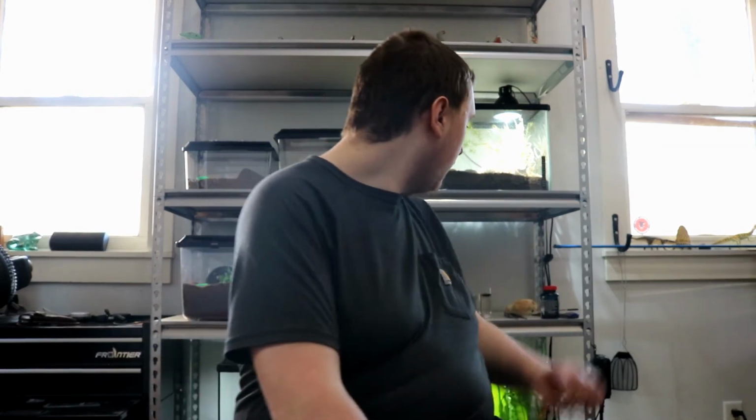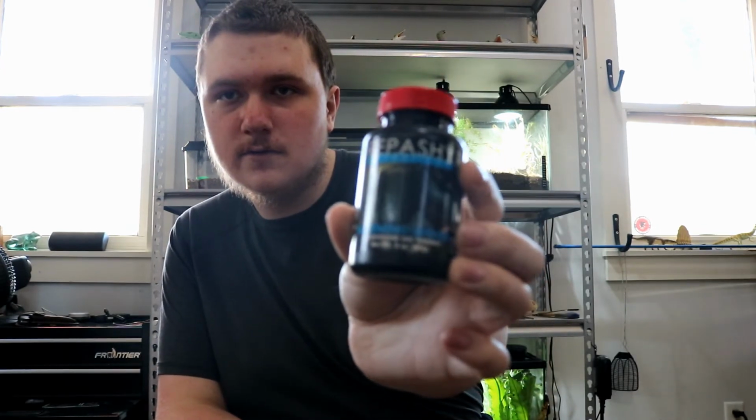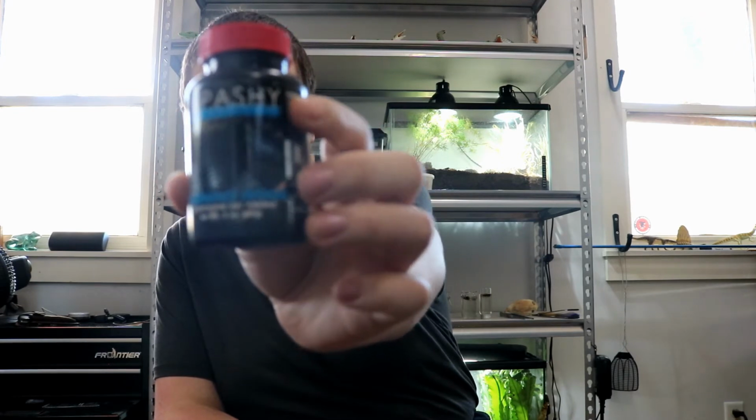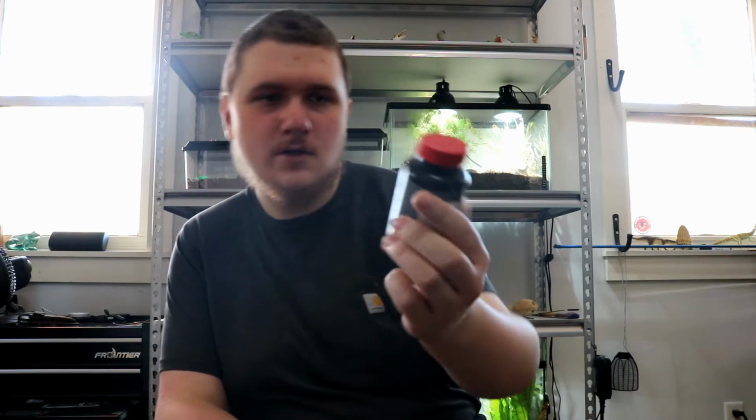Oh, however, I will say, I use this stuff here. Focus off of my face for a second. Repashy Morning Wood detritivore food. The isopods love it and the springtails love it. So yeah, works great for them.